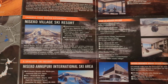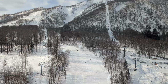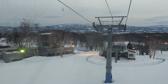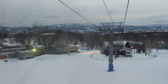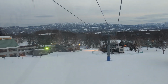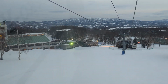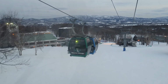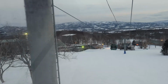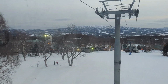Third one is Niseko Village Ski Resort. Mount Niseko Annupuri has a peak elevation of 1,308 meters with pristine wilderness surroundings, offering a plethora of backcountry activities. Niseko Village offers a wide range of groomed runs suited to all levels of riders, including some of the steepest on the off-piste run of Niseko, including Mizuno no Sawa, a special avalanche-controlled area.